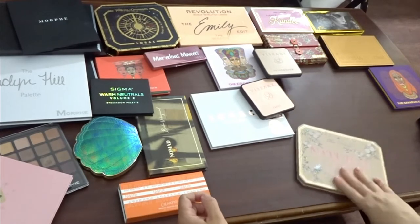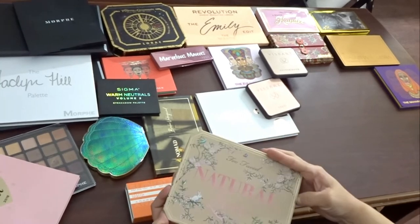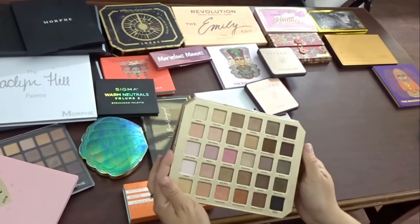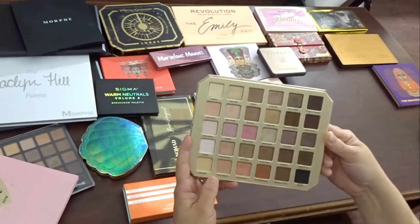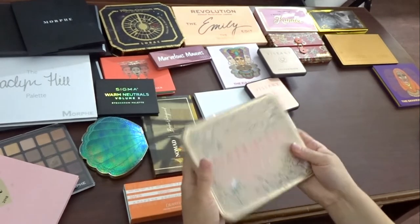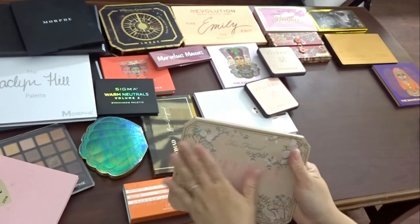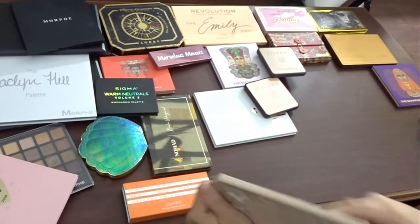My Natural Loves palette. Oh, I feel like I haven't seen this in forever. The packaging on this as well is just beautiful. Now I've created some really beautiful looks with this palette. It's not the most pigmented ever, but it's still a really, really pretty palette, and I do like to pull this out every once in a while, so I think I'm gonna go ahead and keep it. Also, I think this was one of my biggest splurges when I first started makeup, so it has sentimental value. So yeah, I'm just gonna keep that. I love the feeling of this. Oh, such a beautiful palette.